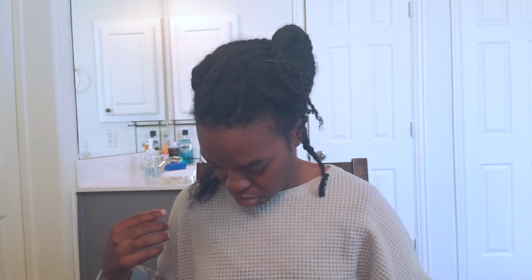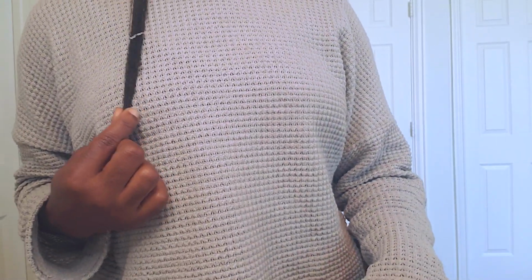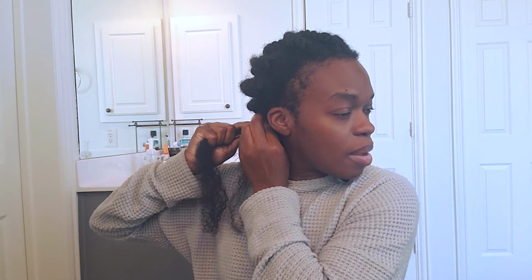So let me show you this. This is still not really detangled. It's still clumping together. So let me detangle this. Okay. So this is this one. You see this? And then, so it's decent lengthwise. That's not a problem with that, but we're talking about thickness at this point. We're talking about my unevenness at this point, but it's okay because if I'm getting pretty good results with this, I'm gonna just keep on doing this and see where my hair grows.